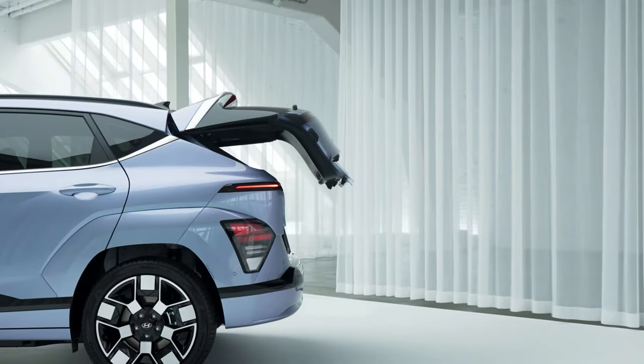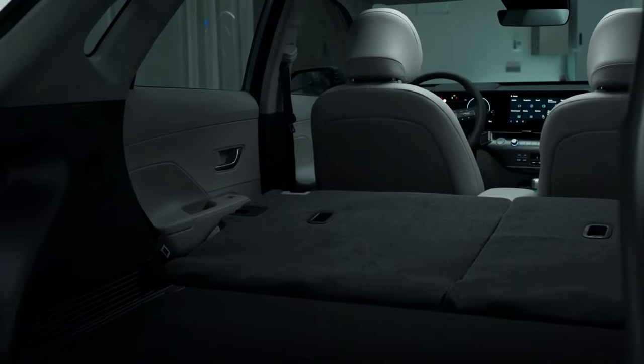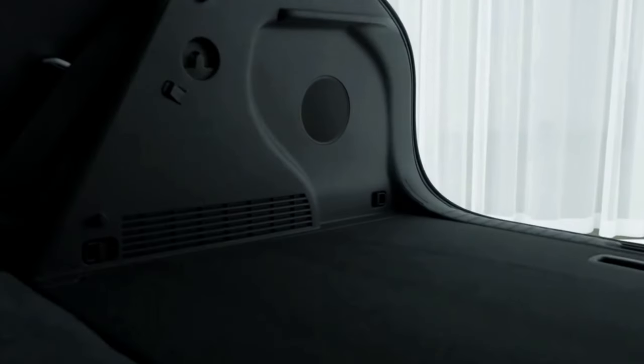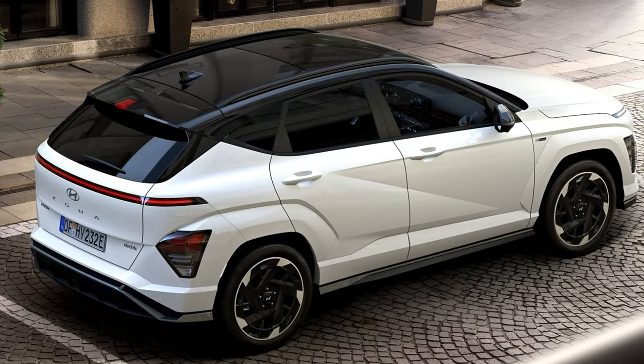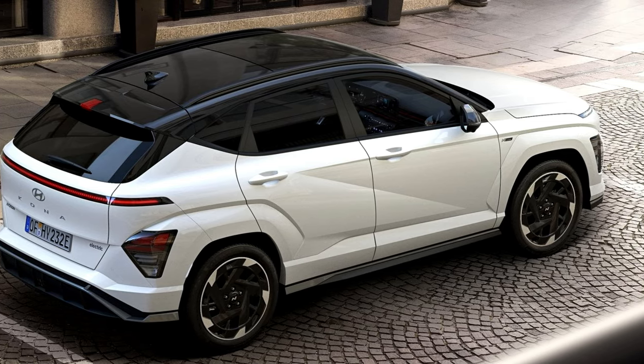The Hyundai Kona electric N-Line showcases a dynamic and sporty design that maintains the impressive performance and range of the original model. Noteworthy exterior features include unique bumpers, stylish side skirts, and dedicated 19-inch wheels that accentuate the sporty appearance. Exclusive N-Line badging further emphasizes the model's bold aesthetic.